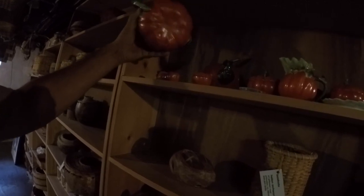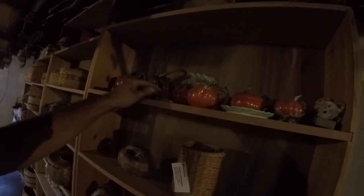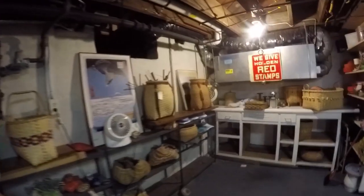But I'm gonna grab all these tomato dishes. I just think they're cool. I got two different teapots and all the different little tomatoes. So wasn't too much else down here. Everything else they're keeping.